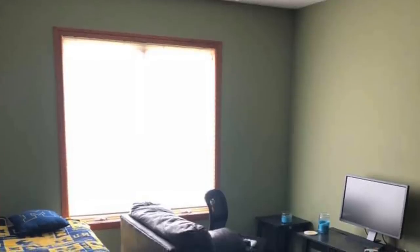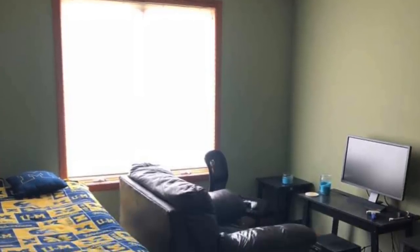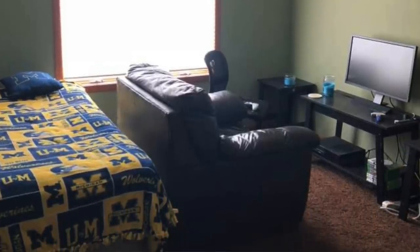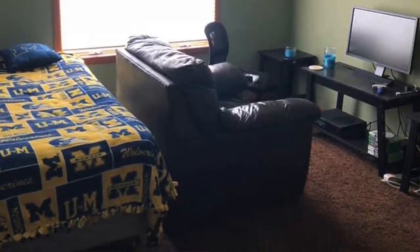We also did paint the walls, so I'll put some before pictures up of what this room looked like. These were green, I believe, and we painted them this color. I'll put the color down below. And I think it turned out absolutely perfect.